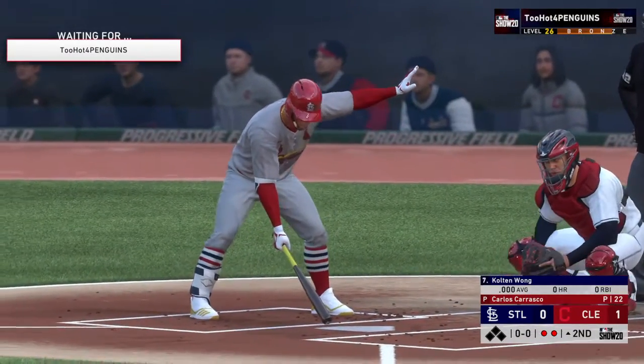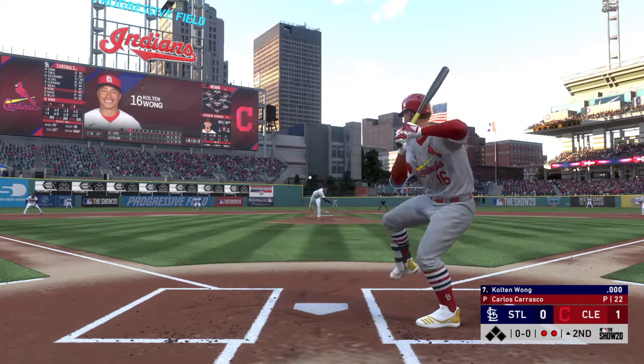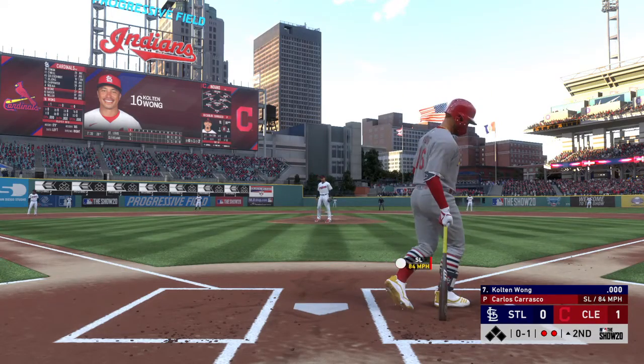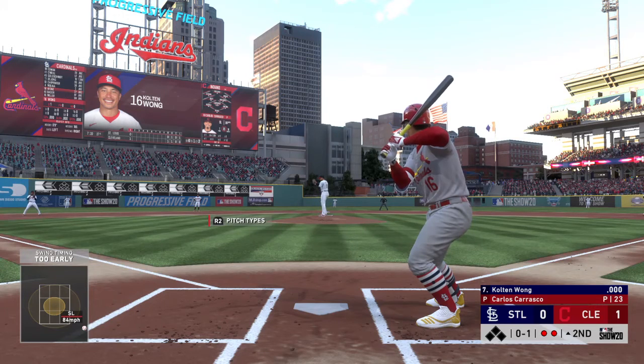Digging in, Colton Wong. He'll work on keeping this top of the second alive. From the stretch. And now a swing and a miss, and that's what you call establishing the inside part of the plate. It's strike 1.